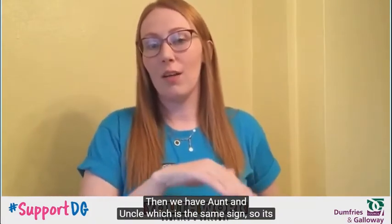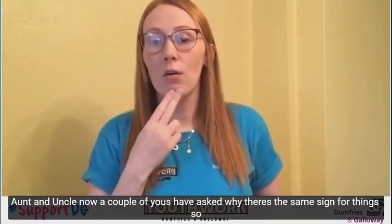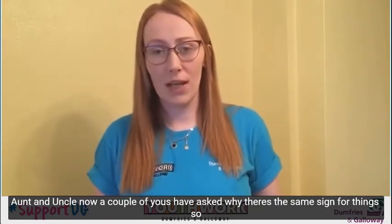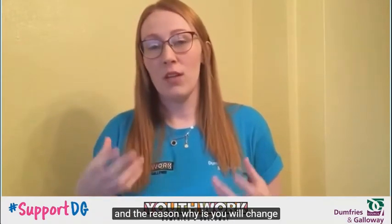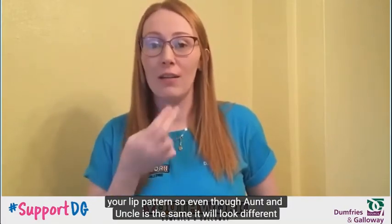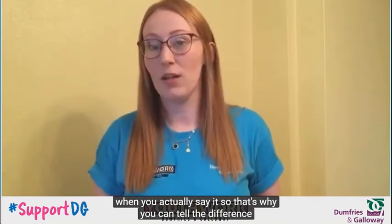Then we have aunt and uncle, which is the same sign, so it's aunt and uncle. Now a couple of you have asked why there's the same sign for things, like please and thank you, then aunt and uncle. The reason why is you'll change your lip pattern, so even though aunt and uncle is the same, it'll look different when you actually see it, so that's why you can tell the difference.